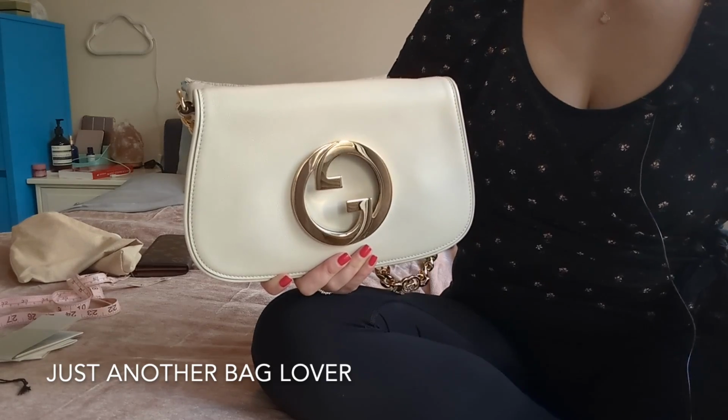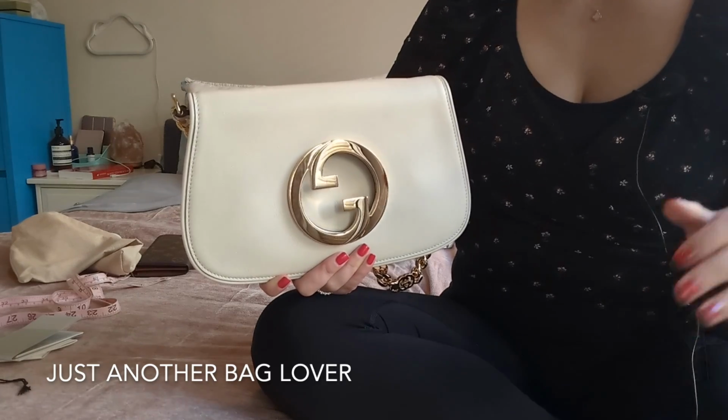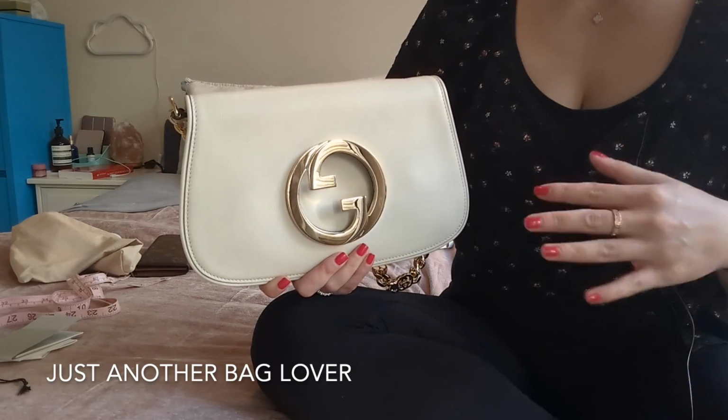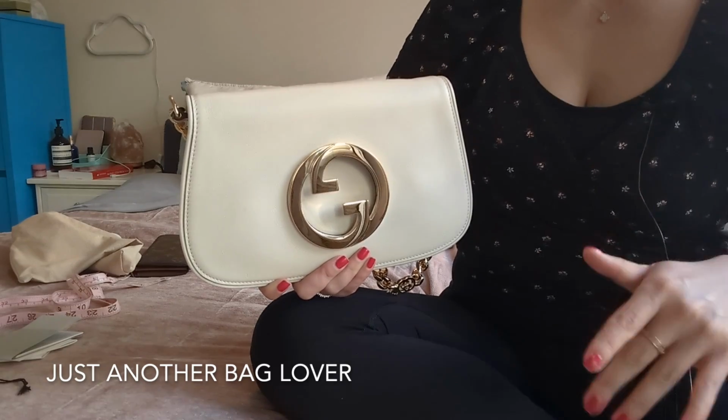I haven't quite decided if I'm going to spray this bag with any sort of protector. For now, I think my plan will be really just to wear this with items that I know won't color transfer, or with lighter colored clothing, lighter colored jackets, that kind of thing. But if there is any wear and tear, I will definitely update you guys later.